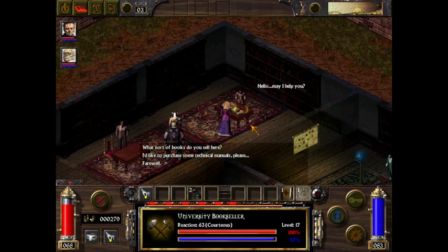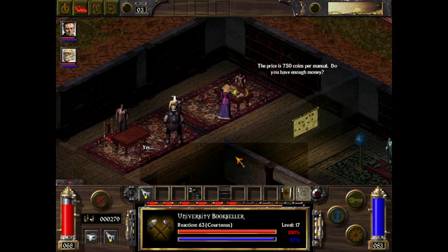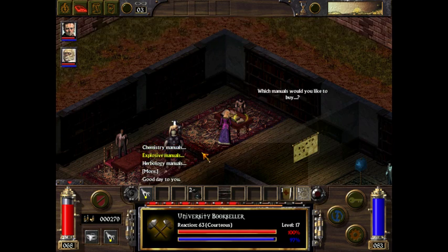Alright, let's see. So, let's talk to the university bookseller. Alright, so let's see. What sort of books do you sell? Oh, I'd like to purchase some technical manuals. The price is $7.50 per manual. Ooh, do you have enough money? I guess I do, yes.